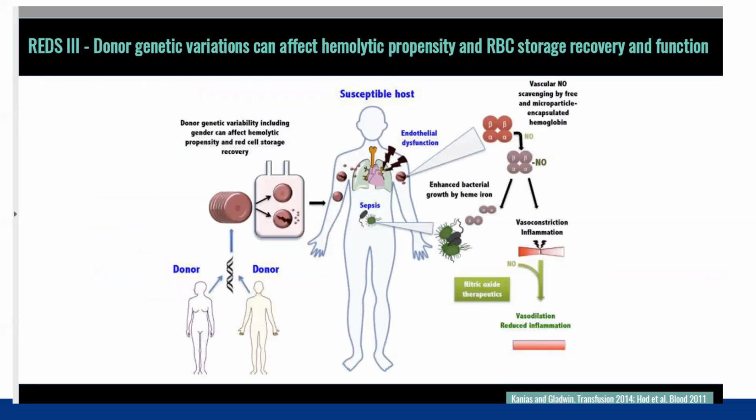And this is more or less just going over what I said before: if blood is hemolytic and it goes into a person, it can lead to a number of issues, including sepsis, inflammation, and things like that. And that's why we shouldn't be transfusing overly hemolyzed blood to recipients. And the effects from hemolytic red blood cells are similar to the effects of many of the hemolytic disorders like sickle cell.